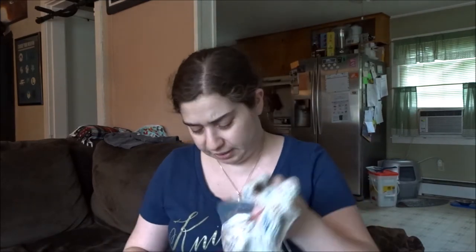I'm working on that. I'd actually started knitting something else out of this yarn, hence why it's in the baggie and caked up, but then I ended up not doing that because I wasn't liking the pattern, so I changed it.